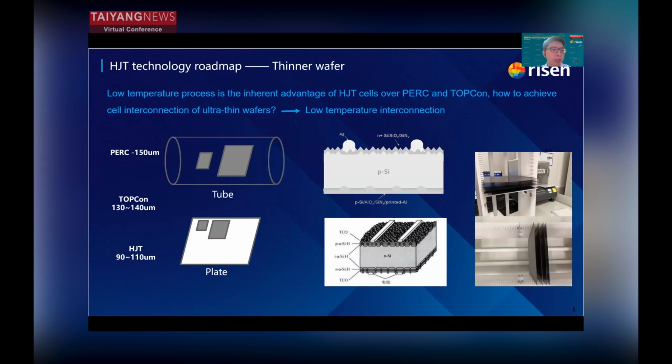As we know, due to the nature of heterojunction technology, the highest module efficiency can only be achieved on thinner cells. So we adopt a thinner wafer with a thickness of around 100 micrometers for production, reducing a lot of silicon material consumption, compared to PERC at 115 micrometers and TOPCon at around 100 micrometers. In this way, we also reduce a lot of carbon emission and energy consumption.